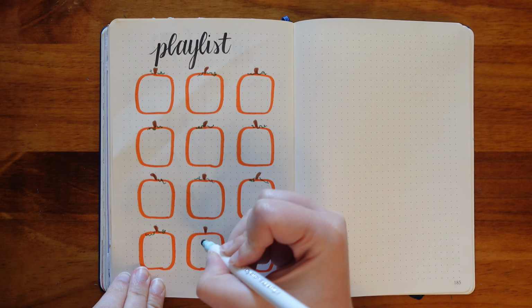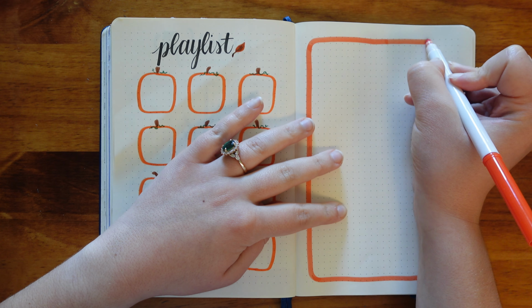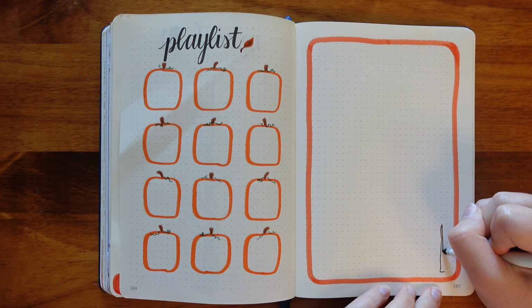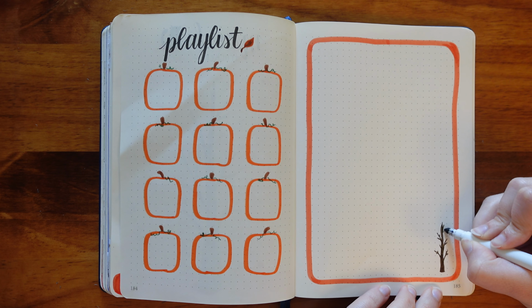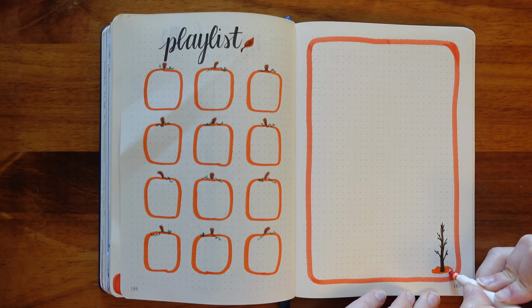My brain dump page is so simple. I just added in an orange border, and then I put a bare tree in the bottom right corner with some foliage on the ground, and then I added in my header.